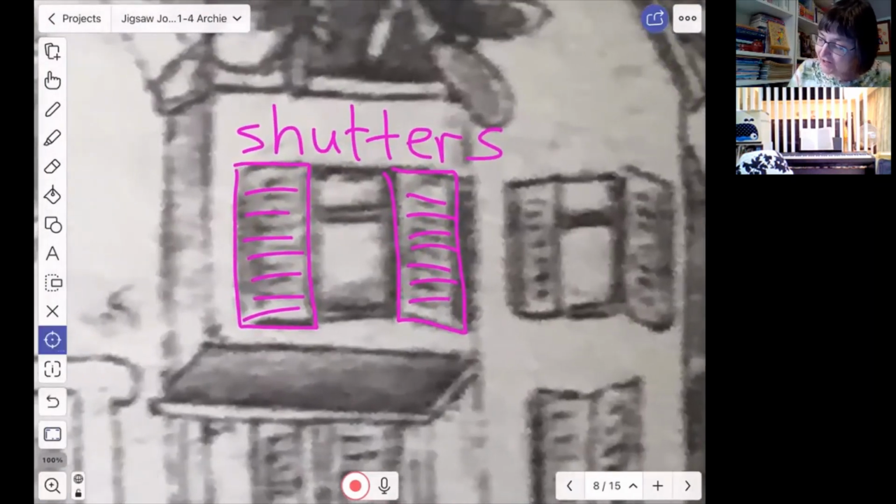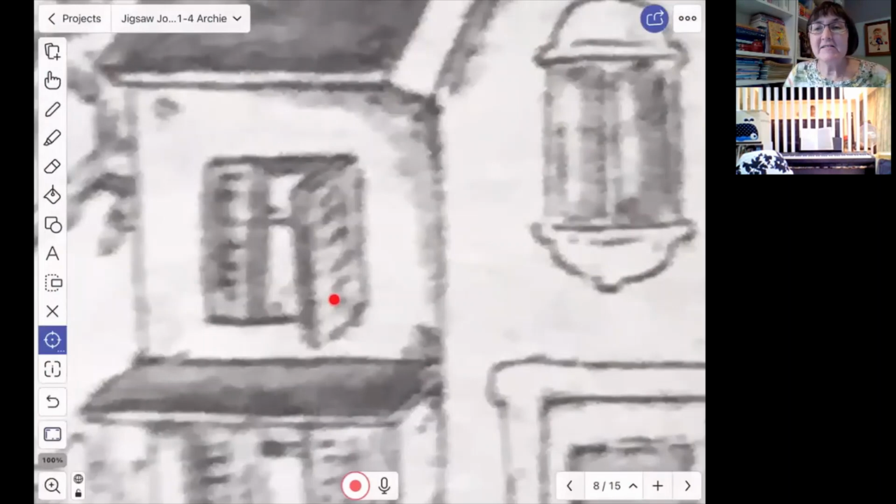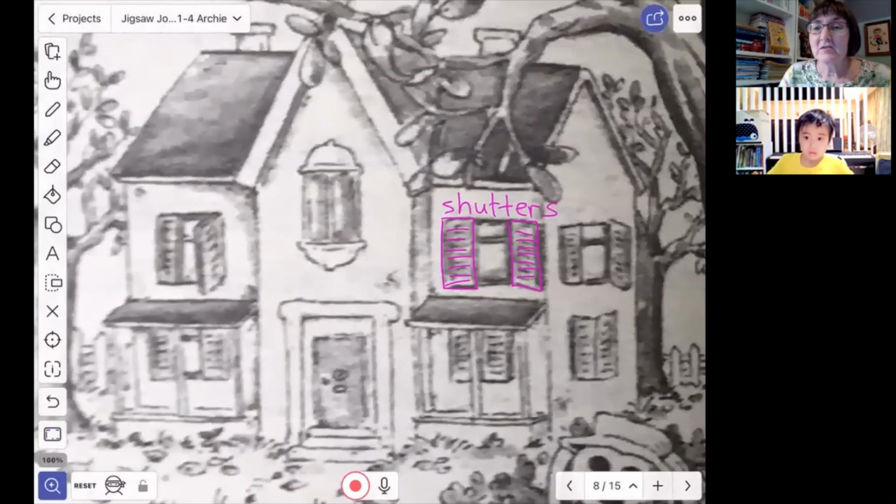But you can tell this shutter looks a little crooked, and this shutter looks a little crooked. And if we come over here to this side of the house, you can see that this one looks almost like it's falling off a little bit, and this one looks straight. Well, none of those shutters should look like that. On every window, both shutters should look exactly the same, either both open or both closed, and they should look straight. They should not look crooked. They should not look like they're falling off. So that tells us that this house needs some work. Someone needs to come and do some fixing.